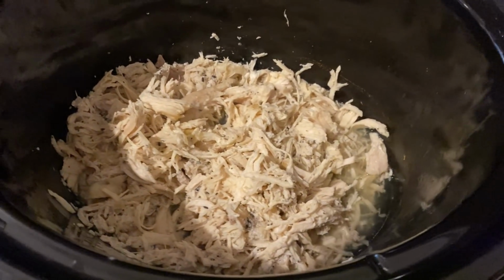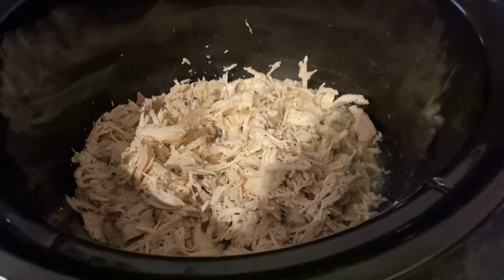Now they're finished cooking and they're all shredded up, ready to go into the casserole, and they'll be just a little bit more flavorful than if I had boiled them. But boiling them worked just fine whenever I was a kid.